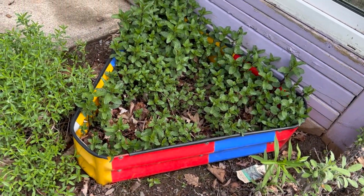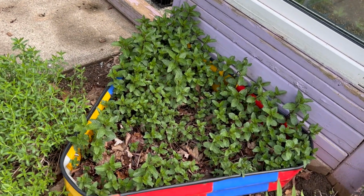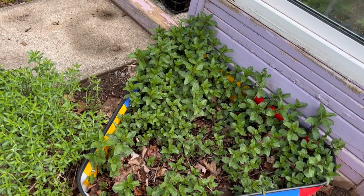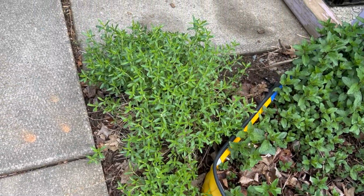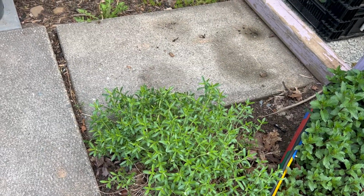This metal container is full of mint. If you grow mint, you'll know why it is in a metal container. It spreads like crazy. All of this came from just one plant. This is chocolate mint, which I love. And then this is a winter savory. Identical flavor to summer savory, but completely hardy. This has been here about 4 years as well.